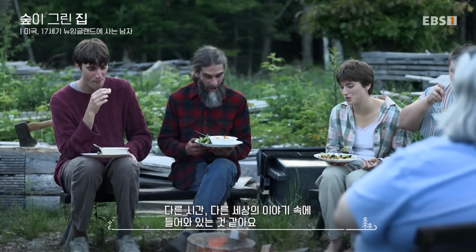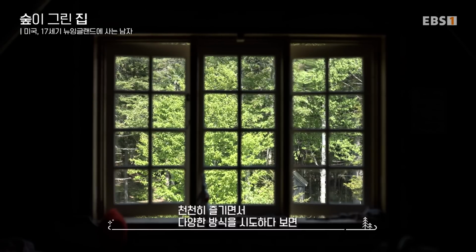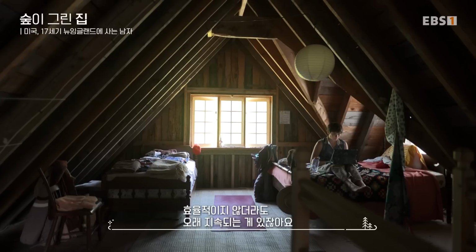Feels like from another time or from maybe a story, everything happening slower, everything happening in accordance to nature's way. So I think that's what has drawn me back here, is slowing down and enjoying and diving into different practices that maybe aren't necessarily the most efficient, but they feel long-lasting. Like they're going to build long-lasting relationships and long-lasting structures. Yes.